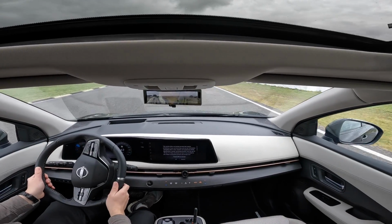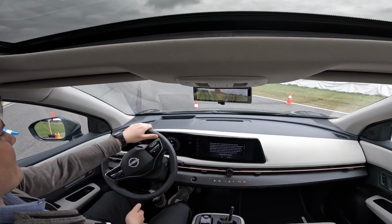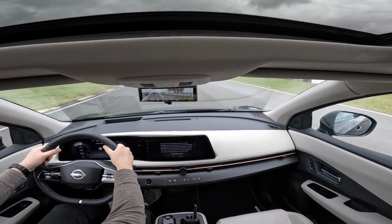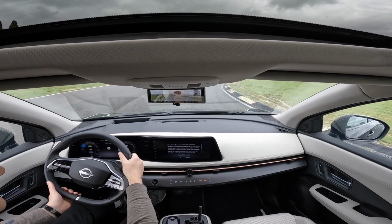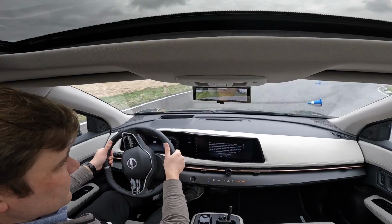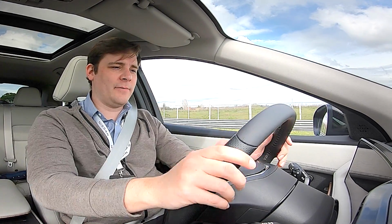They spent a fair amount of time talking about craftsmanship during their presentation, and I think it shows. I really like the interior. I like the materials that they used. I like the texture points. I like that they have this faux wood across the bottom of the dash. They have the faux leather for the steering wheel.